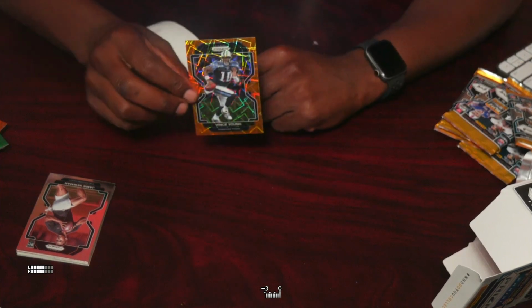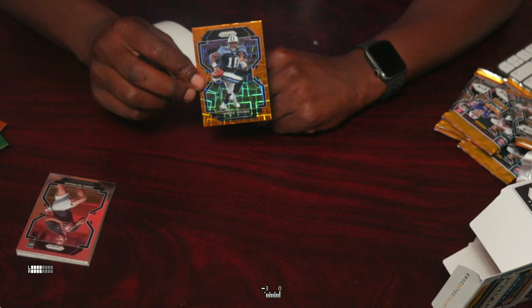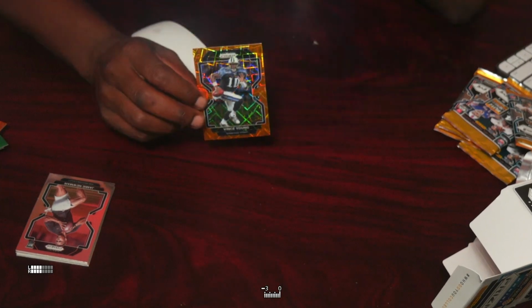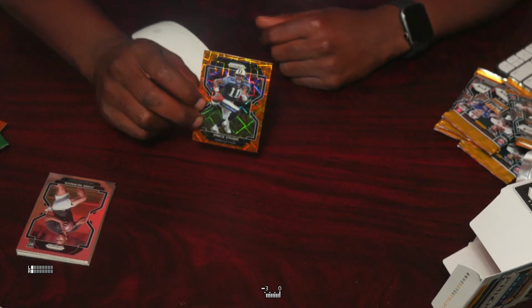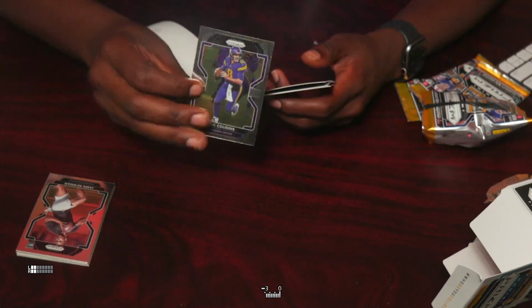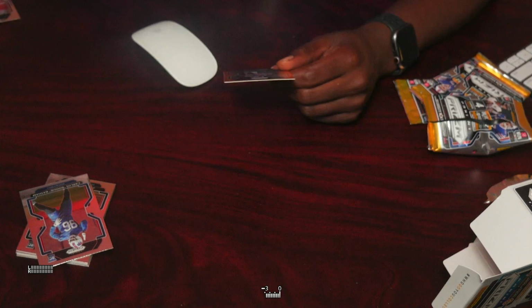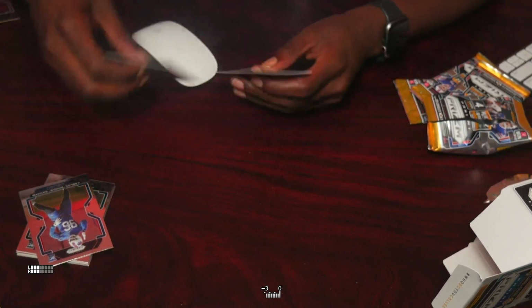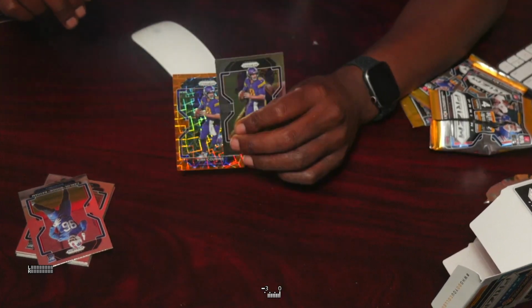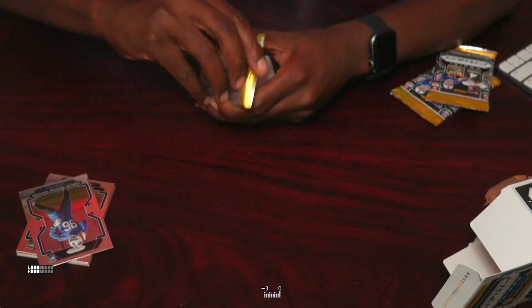Now, if you know anything about Vince Young, he was a pretty good quarterback, especially here in the state of Texas. Vince Young is no longer here with us anymore, so that might even add to the value a little bit. Bro, y'all did not just give me a Kirk Cousins and then an orange Kirk Cousins. All right, next pack.